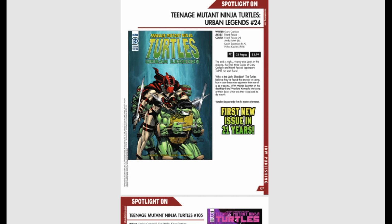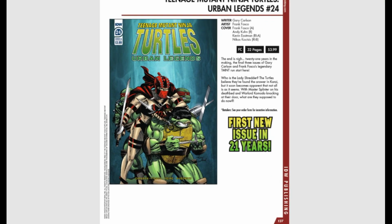All right, next up, what do we got here? Teenage Mutant Ninja Turtles, issue number 24 of Urban Legends. This is the first new issue in 21 years. The original Urban Legends storyline came out on Image Comics. It never completed. The story just ended at issue number 23. IDW picks it up, reissues the whole thing, beginning to end, and they're starting off with, right now, issue number 24 coming out in April. That is going to give you 3 more issues and complete the storyline. So if you've been waiting 21 years for this to finish, it's going to pay off now.